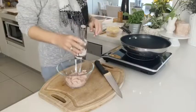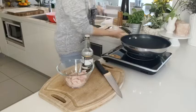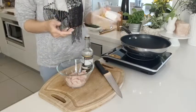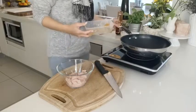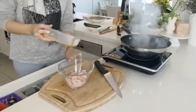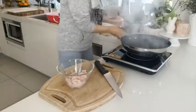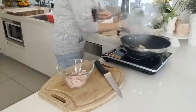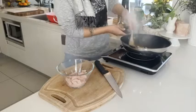So what we're going to do now is fry off our ginger and our garlic. And of course, this is part of prepping, we always have some chopped ginger and chopped garlic in our fridge. So I'm putting in some tamari. I'm now going to add in our ginger and our garlic, and already the smell coming off that is fantastic. Give it a little bit of a stir.